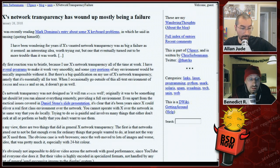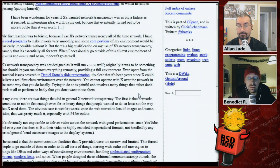So the author of that piece was recently reading Mark Domino's entry about X keyboard problems, in which he said in passing, quoting himself, he has been wondering for years if X's vaunted network transparency was as much of a failure as it seemed. An interesting idea worth trying out, but one that eventually turned out to be more trouble than it was worth. So his first reaction was to bristle, because he uses X's network transparency all the way at work and all the time.